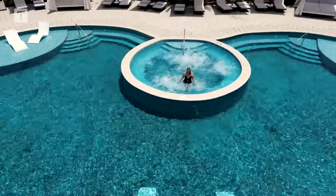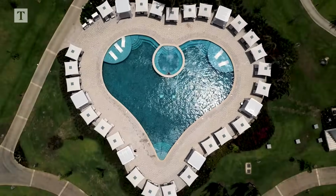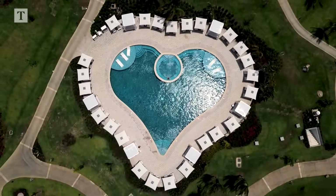But one of the things I've really appreciated about being here are the cosy spots where you can curl up with a book, your partner, or a beer. My absolute favourite place to spend time is this heart-shaped pool, which also has a bubbling hot tub.